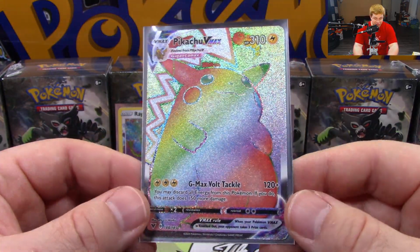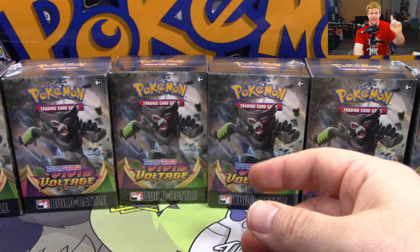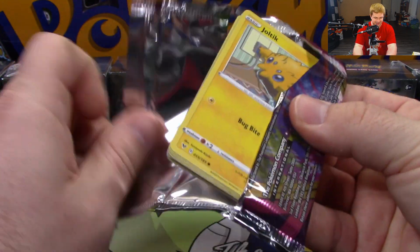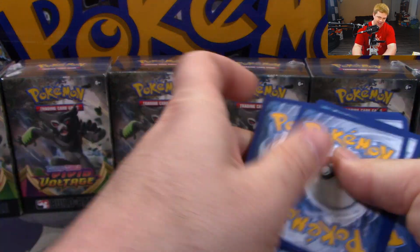Oh man, I am so happy with this. This is amazing. Amazing rares, amazing pulls, and amazing sets. I can't believe we got the chonky boy. Big old Pikachu VMAX. Oh, I love it. I love it.